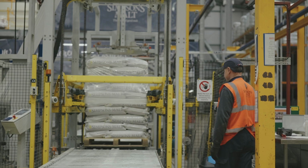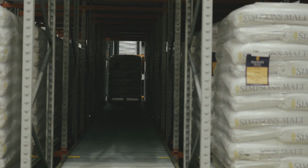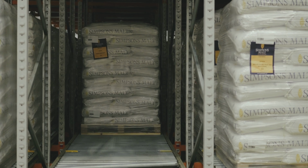We either distribute to overseas or to the UK. We have a third-party warehouse that builds all our pallets for UK customers. All American customers go out direct through here via containers.